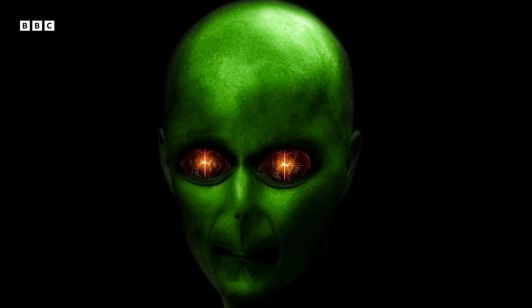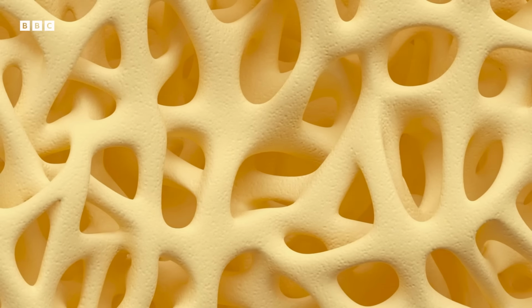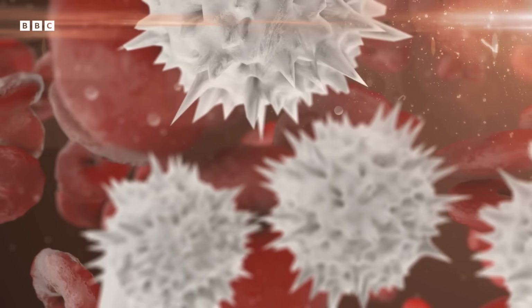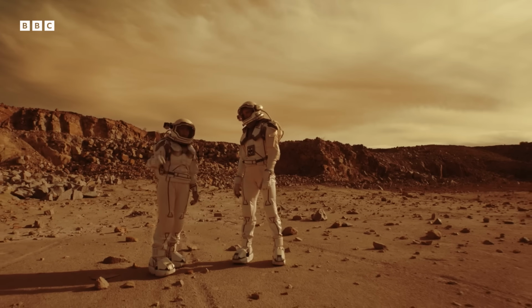Like, we could see changes in our skin tone to deal with the radiation. Could we go green? Our bone density might alter to account for the lack of gravity, and we might not even need our immune systems because we'll be living in such a sterile environment. But all of this is only relevant if we're actually going. Will we really ever be setting off to Mars for good?